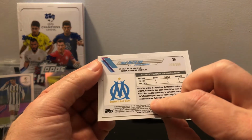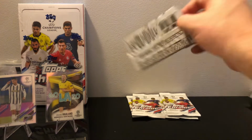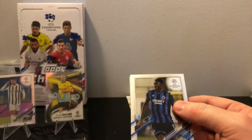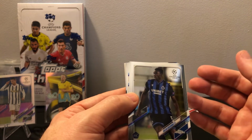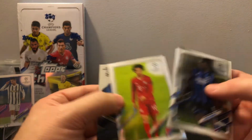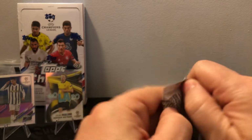Here's a yellow, and man, been hitting a lot of these guys. From Marseille, 278 of 299. That's another one, I think, that, wow, so they added a to 299 parallel, they added a 175 parallel. Before it was what, 250, 150, 99, 50, 25, 10, 5, I can't remember. They've added a few every year, it seems. So, we got Leroy Sané and another Golazo of Lautaro Martinez. Those seem to be about one per box. So, not too rare. And I don't think it's numbered. It is not.